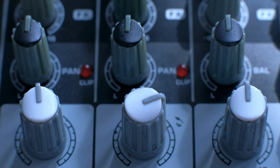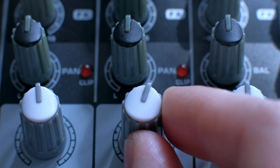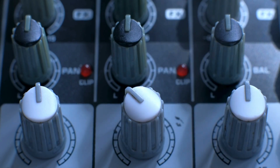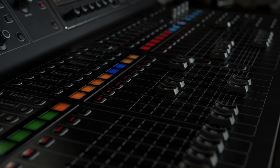Exactly. Then use EQ subtly to shape the tone. Don't go crazy with it. Okay, less is more. Exactly. And with compression, use it to control the dynamics, but don't squash the life out of the vocal. You want it to breathe. Right. And effects, like reverb and delay, use them to create space and depth, but don't overdo it. You don't want the vocal drowning in effects.